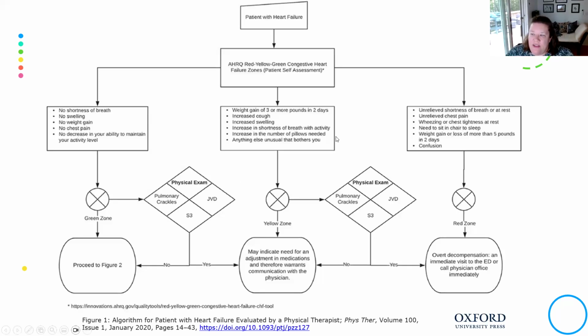This middle column here is the yellow zone. If you've identified that they're in that yellow zone, now go ahead and do the physical exam. Those three things: listen to their breath sounds, listen to their heart sounds, and then look at their jugular vein. Do they have all three of these findings? If the answer is yes, they really need to be treated medically before we see them. If they don't, then we can proceed with what we had said before.